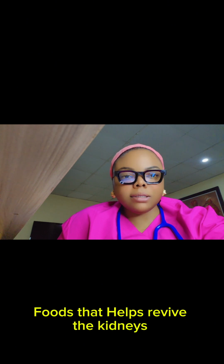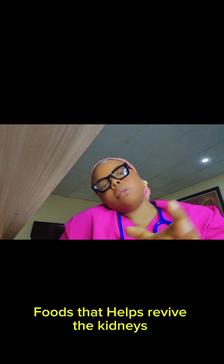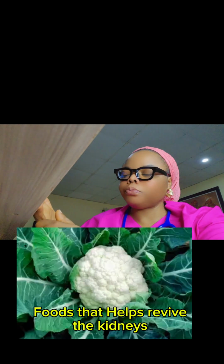Also, potassium restriction is needed depending on the stage of your kidney failure. Also, sodium, that is salt intake, is needed whether or not it depends on the stage. Generally, 2 grams per day or less if you can. I've explained that. So let's get on with the food that will help you.